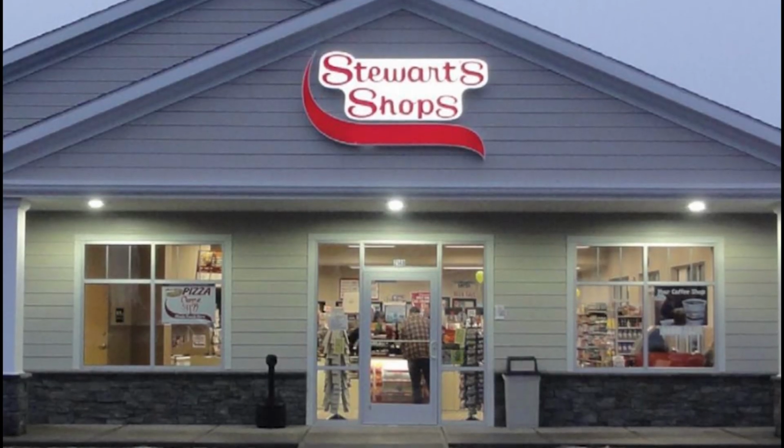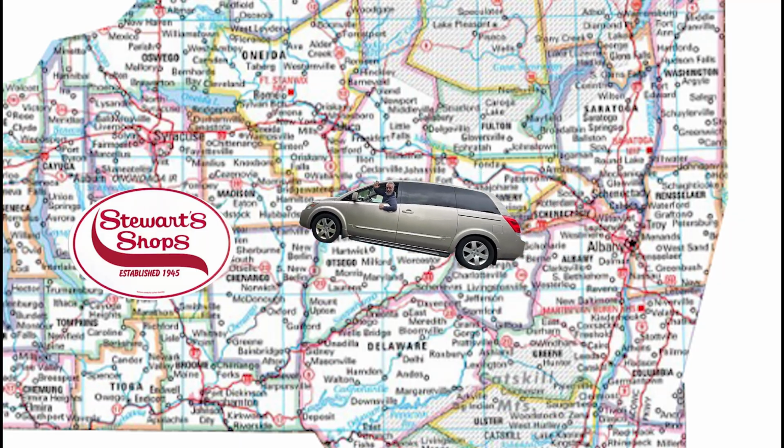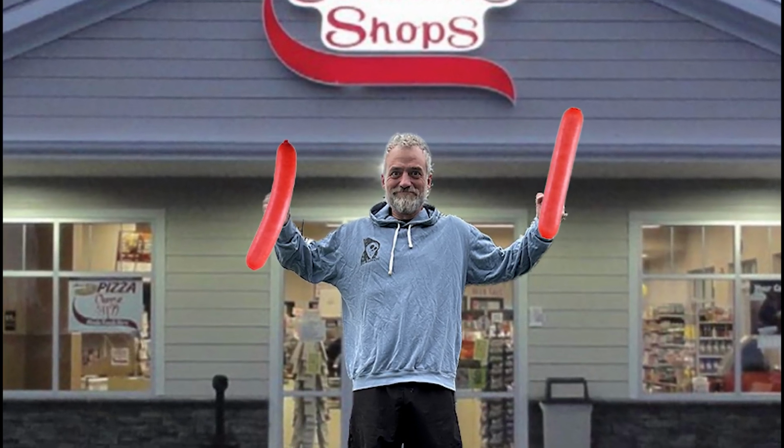This is Stewart's, and if you live in upstate New York, I guarantee you've stopped at one of these fine locations to get yourself milk, ice cream, beer, chili, a hard roll with butter, or even maybe one of those weird red hot dogs. But they also sell stuff like hats, gloves, and even firewood.